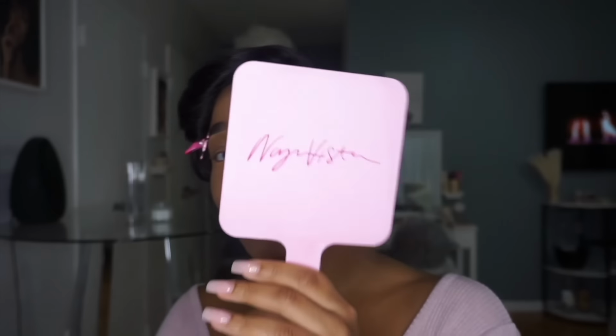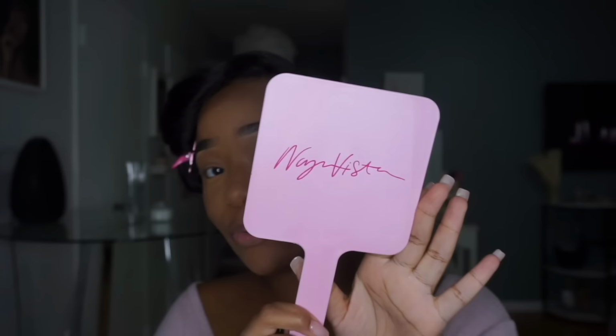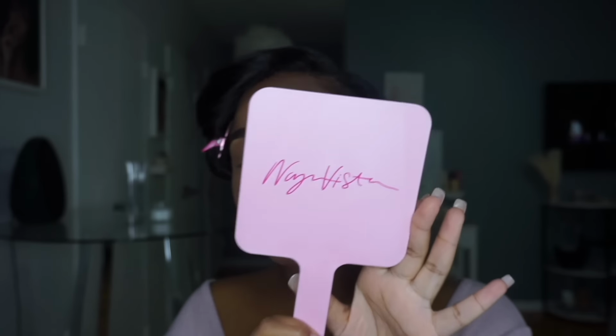And y'all, I'm gonna do my eyeliner in the mirror, okay? Because I can't mess this up. Because once you mess up eyeliner, you gotta do your whole makeup over, and I'm not about to play them games right now. So yeah. Look at my cute little pink mirror from Naya Vista. So cute. Y'all know I love anything girly and pink.